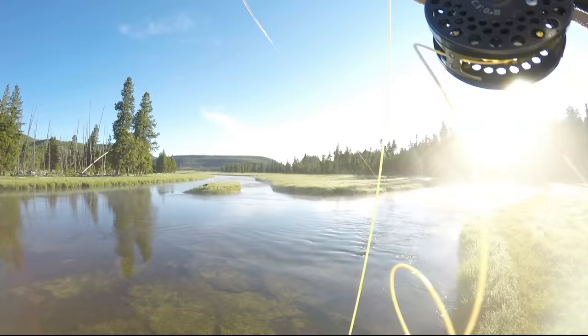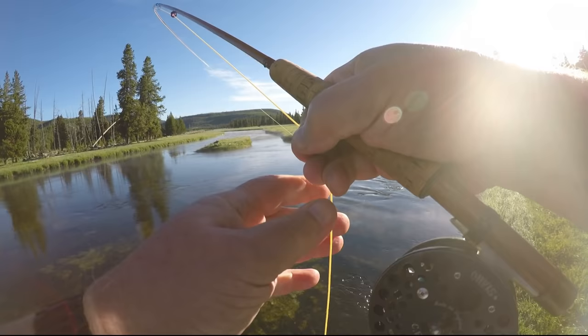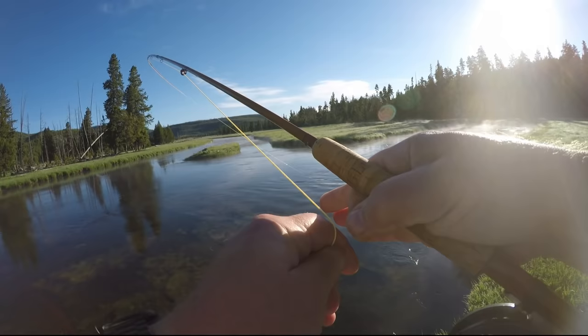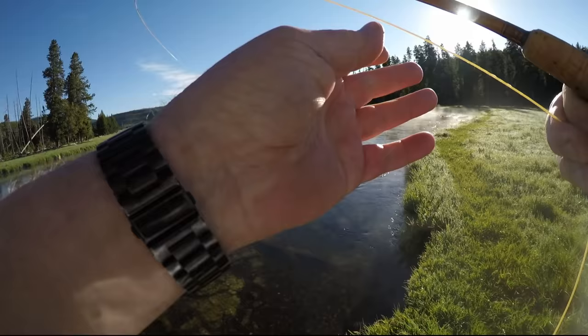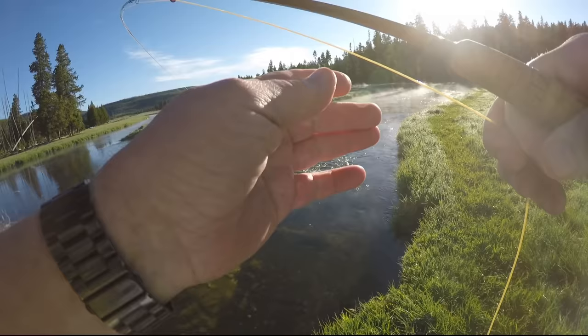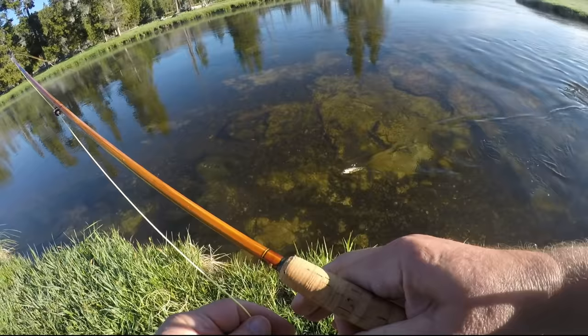Got one. You can see that. My first Yellowstone trout. Let's get it in quickly. Looks like a brown trout.